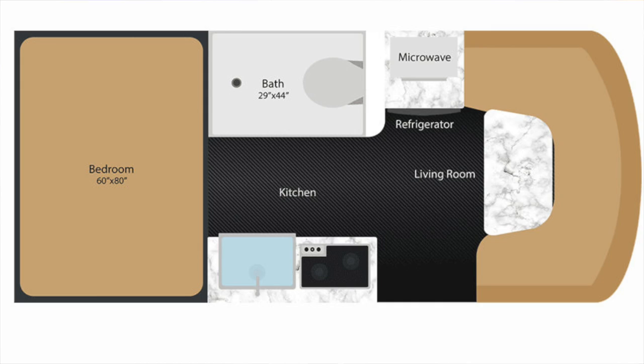Yeah. I mean, the width of it, there's plenty of room for 2 grown adults to move back and forth. I mean, even with the dogs, there was plenty of room. I really, really do like the size. If you're looking for something small, easy to carry, yeah. Easy to tow, right? It's the perfect size for 2 people.